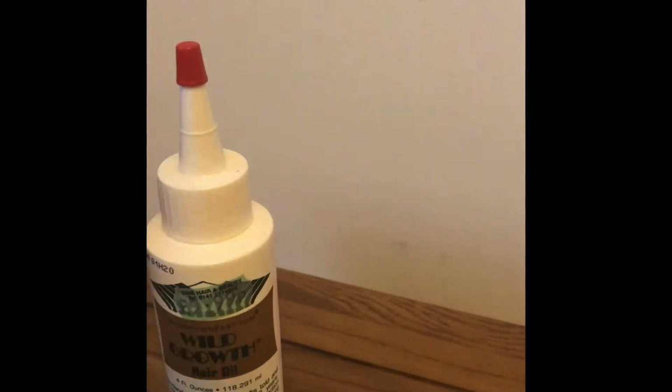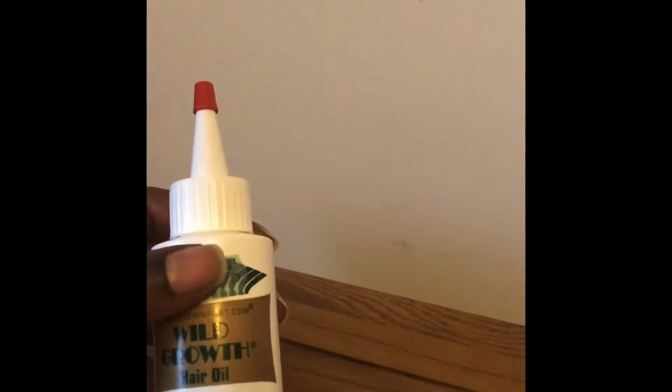So apparently this is good for regrowing hair, particularly if you've lost hair, so it thickens the hair as well. It's supposed to moisturize dry hair, and it can be used on natural hair, relaxed hair, colored hair. You can use it if you're wearing extensions. I suppose you can't use it really if you're wearing a natural hair weave, like a Brazilian weave, because I think that might make it really greasy. But anyway, it's got a whole range of uses which you can read up on.